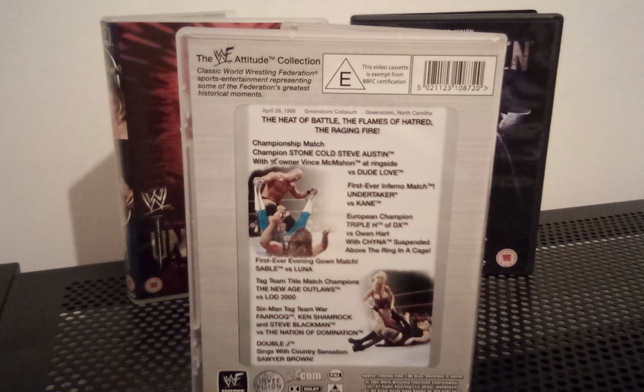The New Age Outlaws defended their WWF Tag Team Championship against LOD 2000, and this one wasn't too bad. So LOD 2000 was Hawk and Animal with Sunny, and obviously they tried to change and update their gimmick, trying to move on from having that same look and feel about them for the last, at this point, I'd say the last 15 years or so.